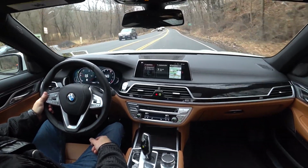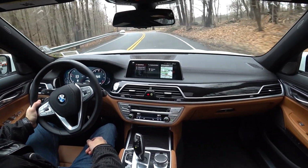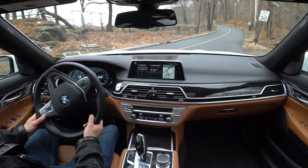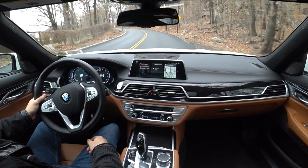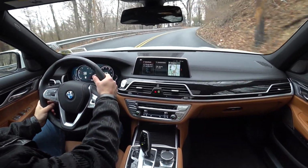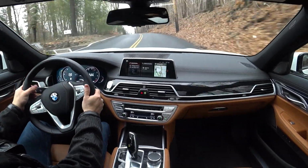Here we go. See how that back end just takes that hop, and it totally drives me insane. Brakes are great. BMW, Mercedes, they have some of the best brakes in the industry. No complaints with that. The only complaint is driving a 4,400-pound car in stop-and-go traffic. Every time you hit the brakes, it's throwing your body all over the place, and that's where it gets a little fatiguing. But now we're on a smooth road, and this is where this car totally shines.